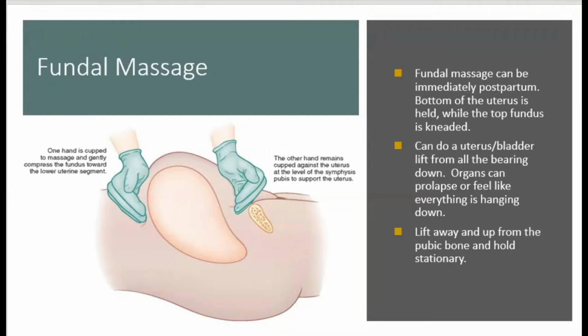So it might feel like organs are going to prolapse. That's why they put the hand down there, just to keep everything tucked in and knead it down. I believe I shared a video of this already, so I'm going to put it into order as soon as I can.